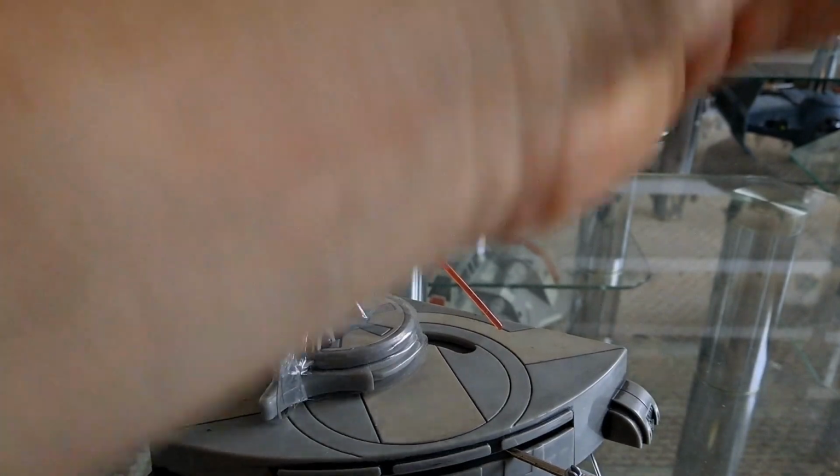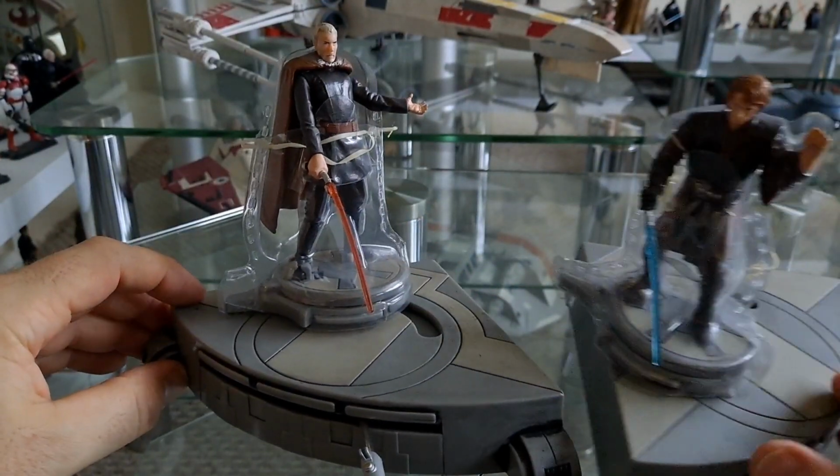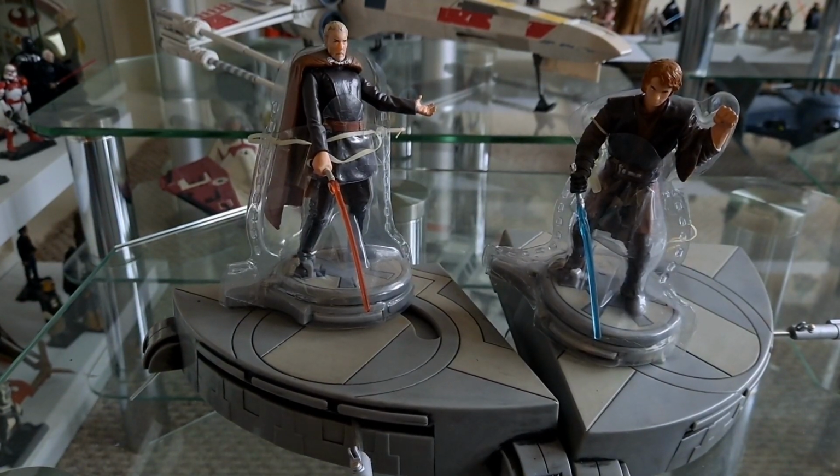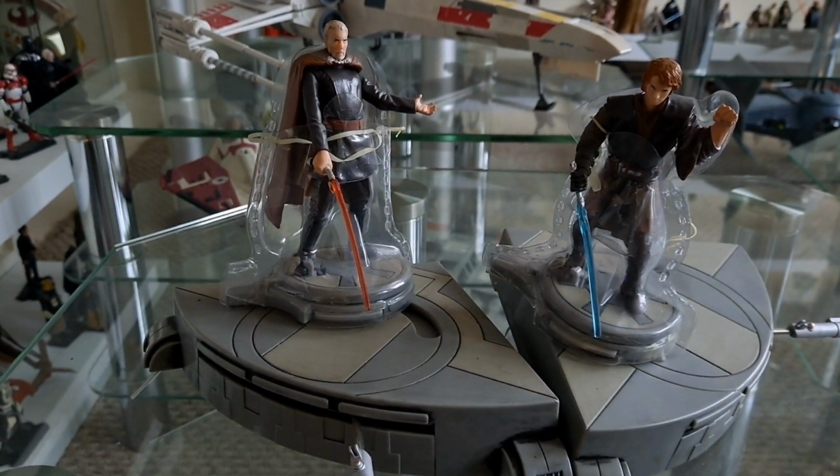And here's Anakin. And what is he doing? It's like he's flexing his muscle. I wonder if I could use that figure somewhere else. I might be able to. I don't know, man. There's just options there. I've realised you can never have too many Dookus. You can never have too many R2-D2s.